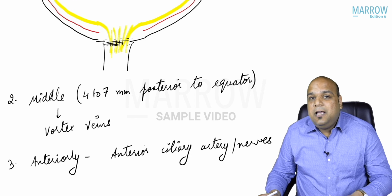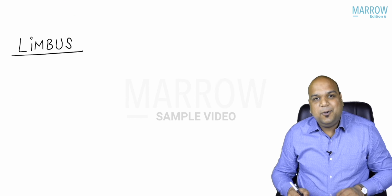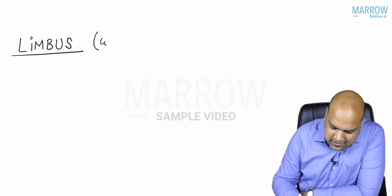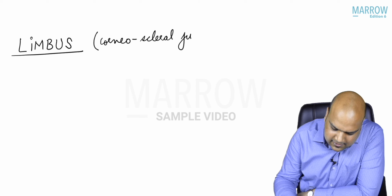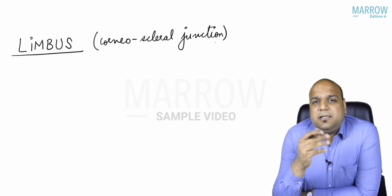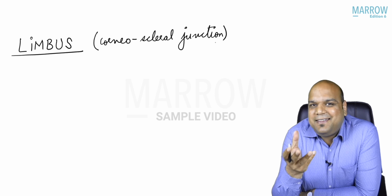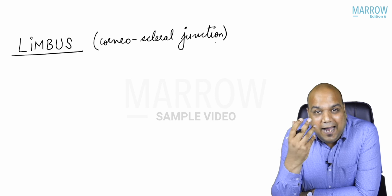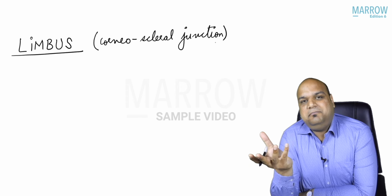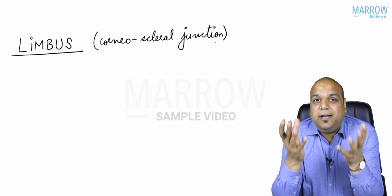We are left with the last part, the junction, everybody, and that was known as limbus. Okay, so let's read a little bit about the importance of limbus, the corneoscleral junction. The first question that I like to ask everybody is, cornea and sclera are touching each other. Okay, thousands of things touch each other in the body. Do we give everything a name? The answer is no. Why have we given the corneoscleral junction a name? And that is where the answer lies. And that is where the importance that gets stuck into your head lies.